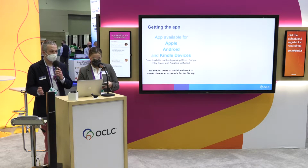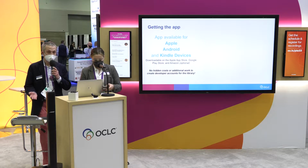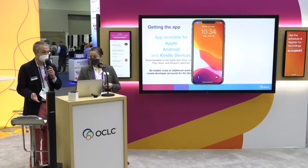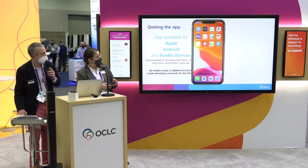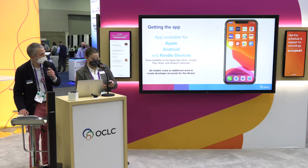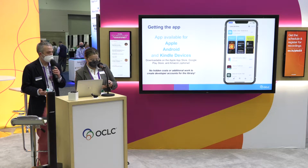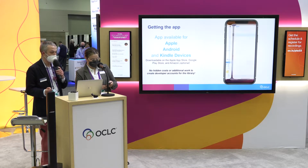Great. So with Capira Mobile, your library's app will be easily available via the Apple App Store, the Google Play Store for Android devices, and even Amazon for use on Kindle devices. And what's more, your app will be hosted, so there's no need for your library to create developer accounts, which means no additional work or hidden costs. As Jessica brings up some examples here, I'm going to go ahead and slide our display over. So your patrons are going to simply be able to search for your app, like we see here for Greenville County Library System in South Carolina, and they'll be ready to enjoy your virtual branch right away.